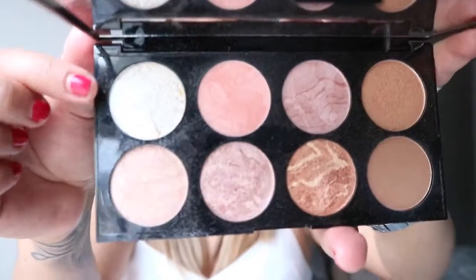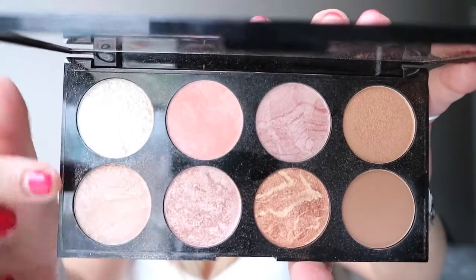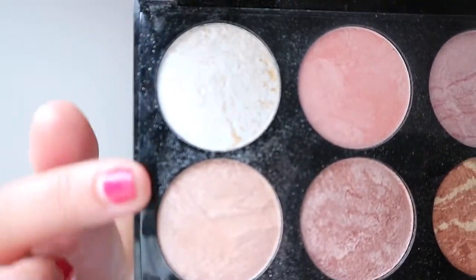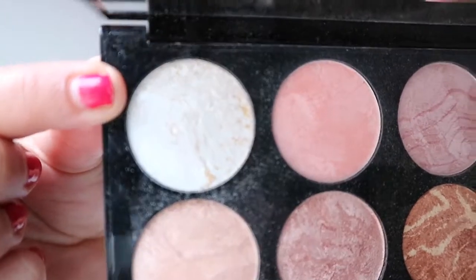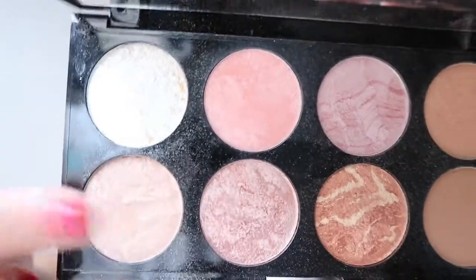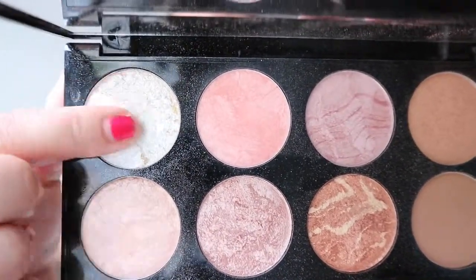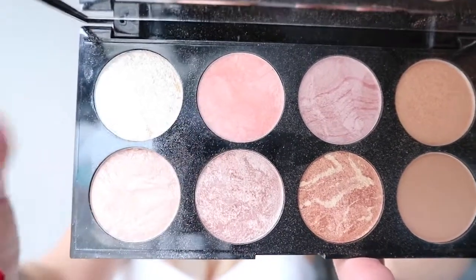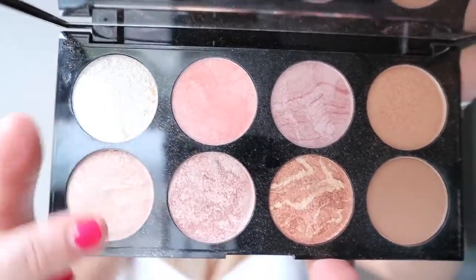They're all there. So these two here are real highlights. It's got a really nice goldeny, see if you can see that, a goldeny peachy colour. A real true silver highlighter with gold running through it. So I use these as the highlighter, kind of mix them together because this is as highlighted as they come. Look at that. So yeah, kind of mix those two.